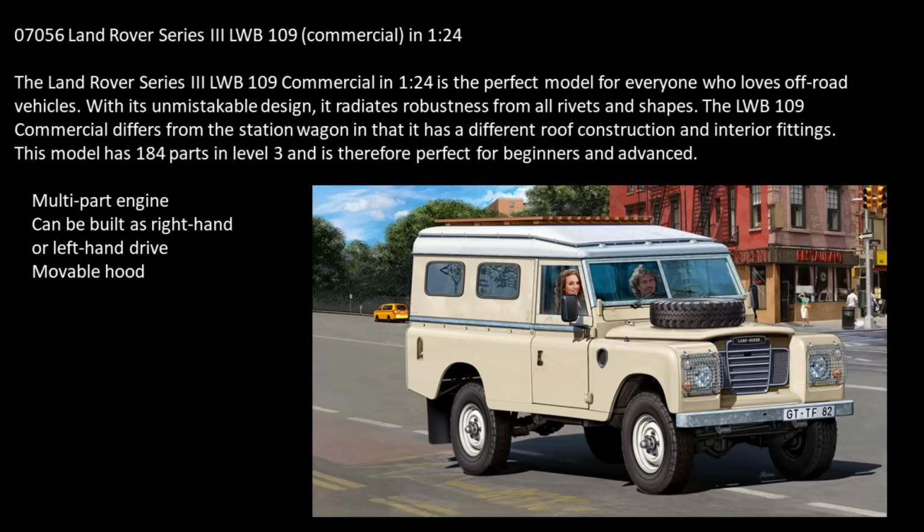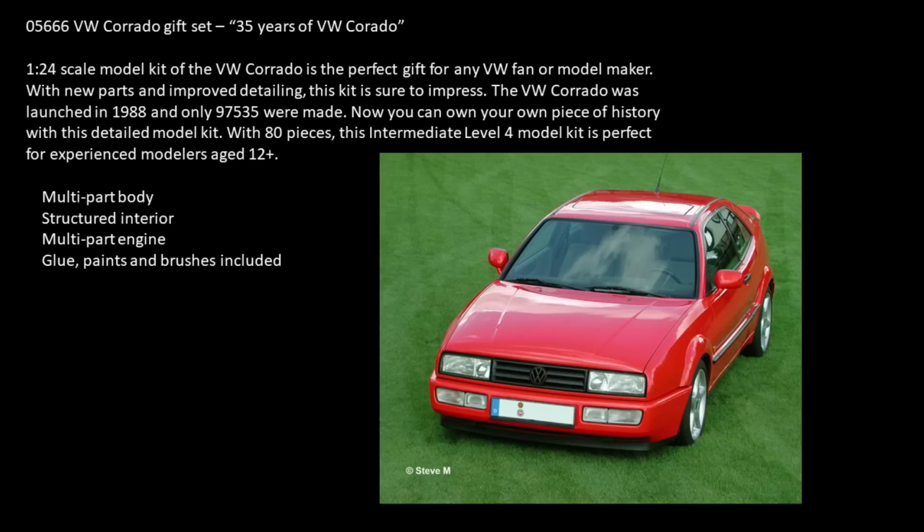We're going to start with the Land Rover Series 3 LWB 109 commercial version. This one is basically going to be the 3-door version, versus the 5-door, with a modified structure and a new platform. They're also going to be redoing the 1990 VW Corrado, this time as a hardtop, which means they're going to be basically having to redo the entire body. But cool to see that one come back.